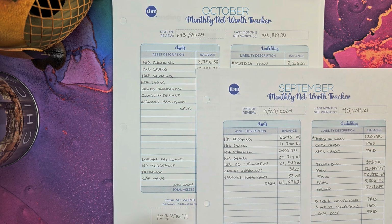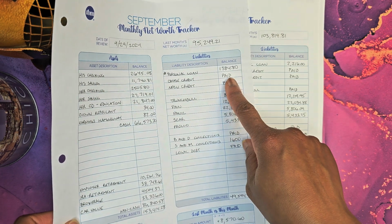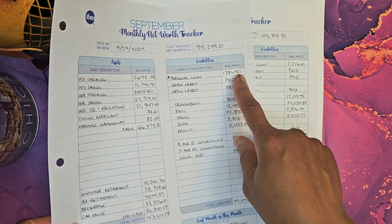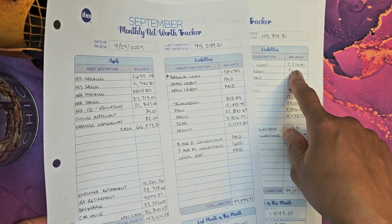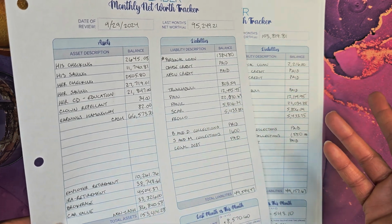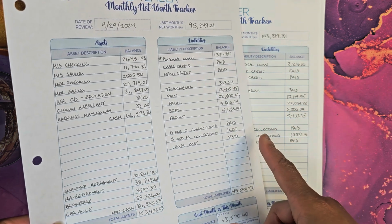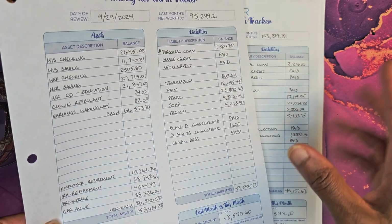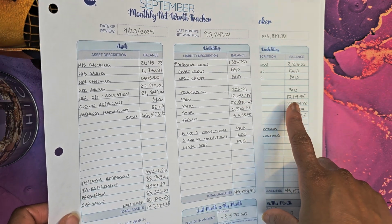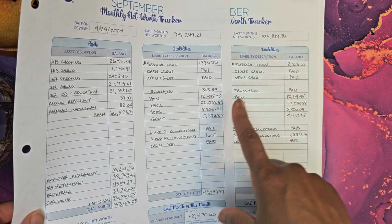Okay. So, of course, personal loan went up. So we had thought it was $1,384.80, and it's actually $2,216. It was an unfortunate mistake. I don't know if I wrote it down incorrectly or he did, but such is life. Okay. So Trunchbull is of course paid, and it was $803, so that should be better.